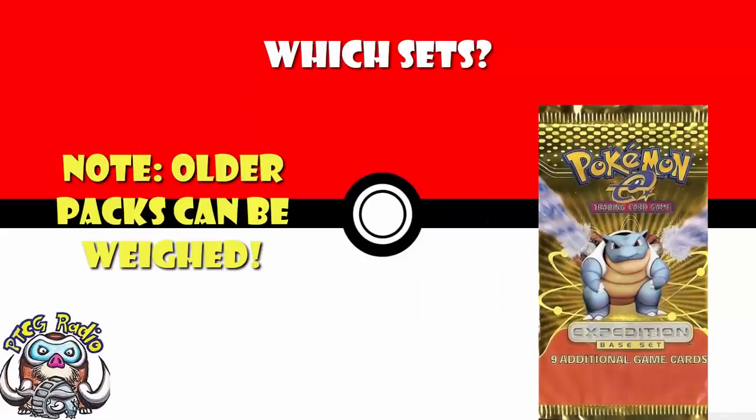Now, one thing I do need to caution you lovely ladies and gentlemen about, packs can be weighed. Nowadays, when you buy Pokemon trading cards, a pack will either have a white code or a green code. A green code is put in a pack that doesn't have a holo, and a white code is put in a pack that does. Because the white codes are slightly lighter than the green codes, and the holos are slightly heavier than non-holos, it stops you being able to weigh packs to know if there's a holo in there. That was not the case back in the day.